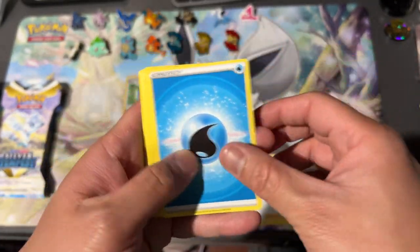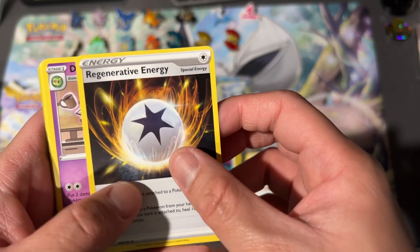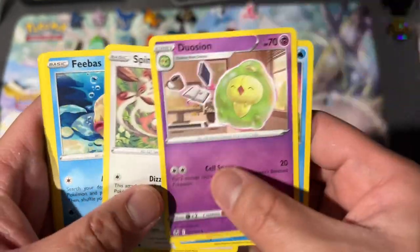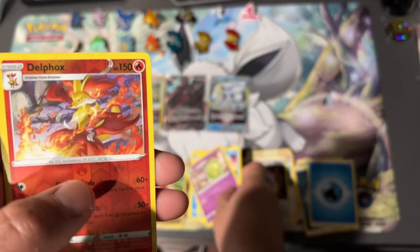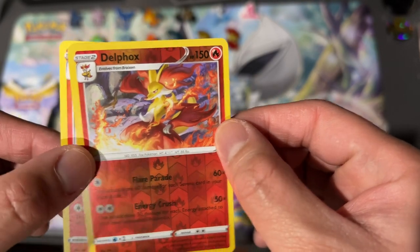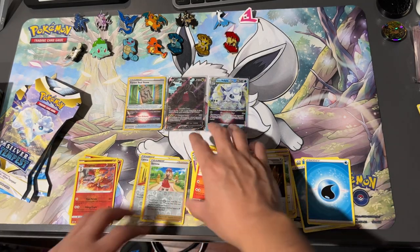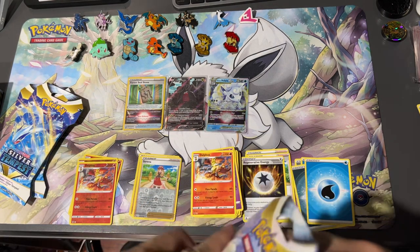All right, we got that Water Energy, Serena Trainer card, Regenerative Energy, Duosion, Dupiter, Spinda, Phoebus, Noibat, Snorunt, Reverse Holo Delphox. Beautiful. Into a non-holo Delphox. Okay, was this a Delphox? That was a Fennekin, so pre-evolution. Okay, we're gonna go into... I already lost count of it. This is our sixth pack, I think.